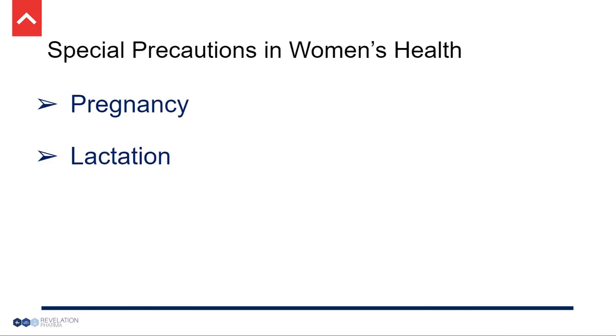So in general, just looking at special precautions in women's health, of course, pregnancy and lactation are the big areas. So I just want to make some special notes again there, since those scenarios always carry additional risks and considerations. While most of these nutrients covered are part of a normal diet and they're required for proper fetal development as well as development after birth, of course, we at Revelation don't specifically make any recommendations for IV nutrition regimens during pregnancy or breastfeeding, and official safety standards aren't fully developed in many of these cases. So just be aware of that.